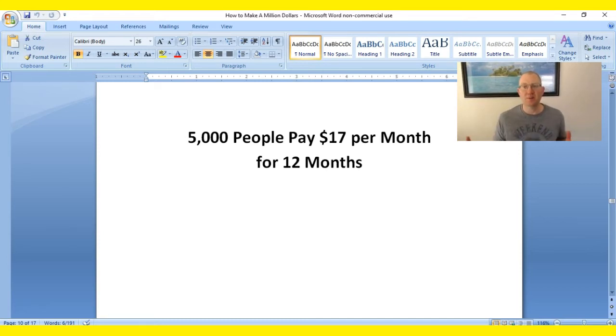This is just an example, just to get your mind thinking, right? I know groups that have more than 5,000 people, 10,000 people plus, and people are paying that amount or more per month, plus annual stuff as well. So it's a very doable thing. It's really not that complicated when you really start looking at the numbers.